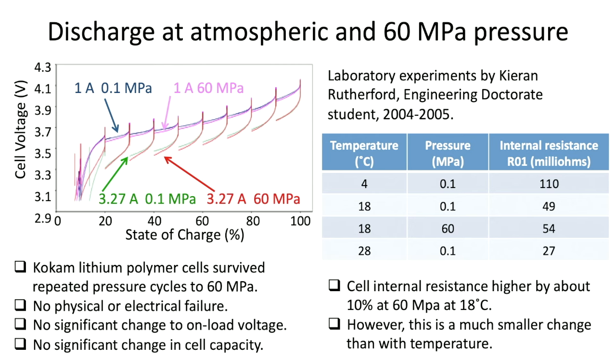And I also want to say how students at master's and doctoral level also contributed to this project. Kieran Rutherford, an engineering doctoral student, looked into the details of the effect of pressure on those lithium polymer cells, as in your phone. And there was an effect.